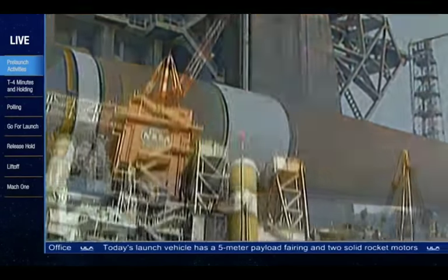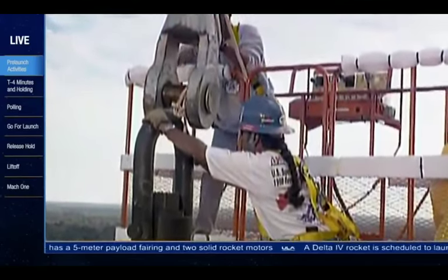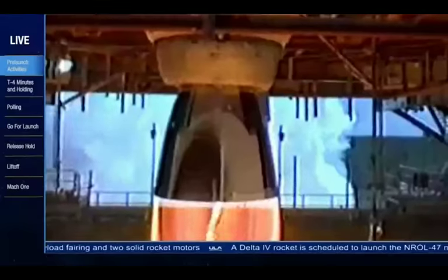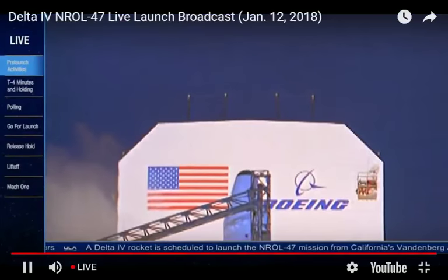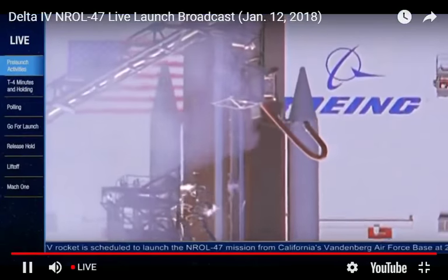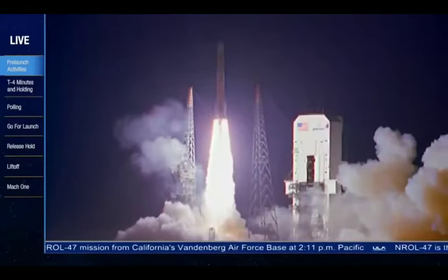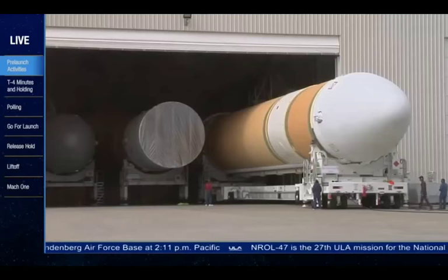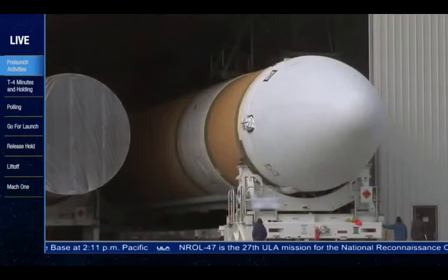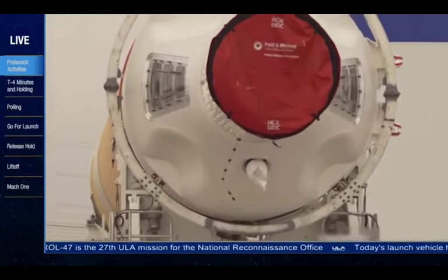In partnership with the Air Force's Evolved Expendable Launch Vehicle program, the Delta team began development of the next generation Delta IV rocket in the mid-1990s. Main engine start. And we have liftoff of the first Boeing Delta IV rocket carrying the W5 telecommunications satellite for Eutelsat of France. All Delta IV configurations begin with a common booster core powered by the RS-68 main engine.